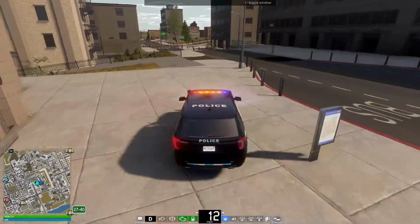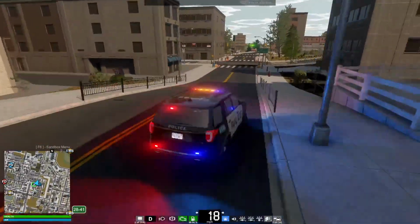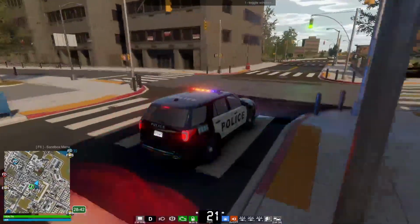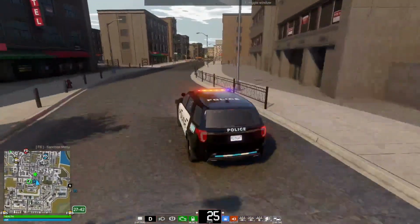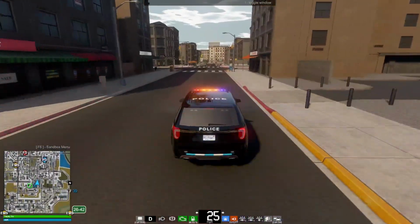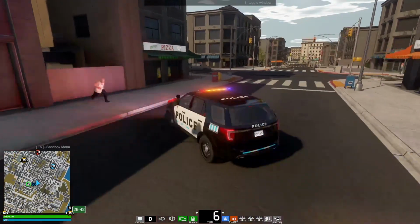Back in my car, I start searching the area for any signs of the shoplifter. I drive carefully, keeping an eye out for any suspicious activity. Sometimes it takes a bit of patience, but we never give up. After a while, I spot the shoplifter.